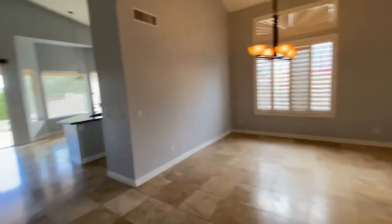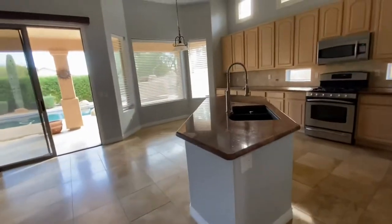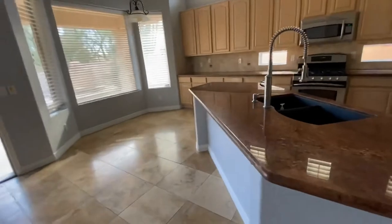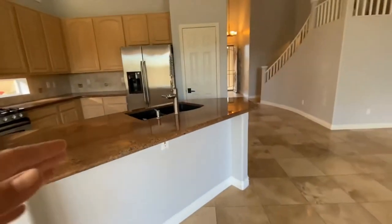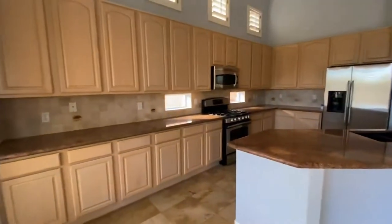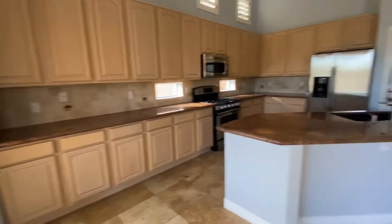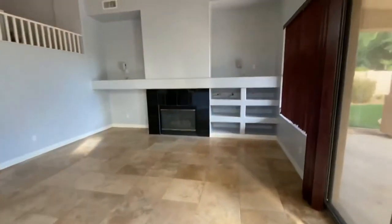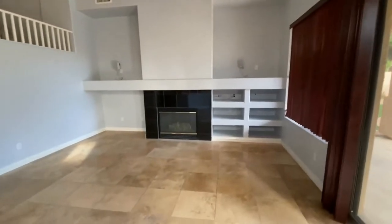So we're going to walk into the family room and kitchen area here. We do have great granite countertops, breakfast counter at the island in the center, long countertop over there, and then this small dining area here, big built-ins with a fireplace.